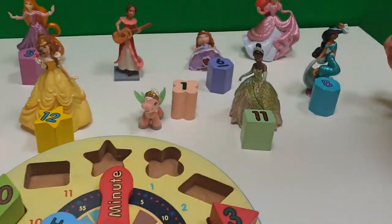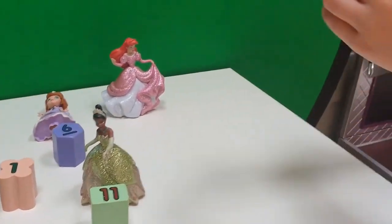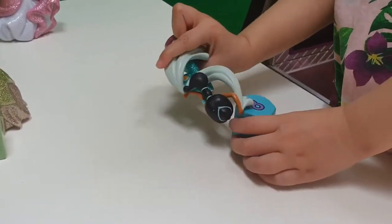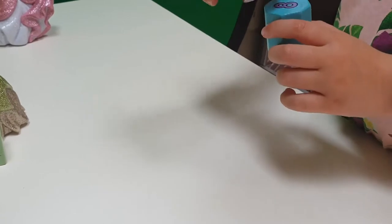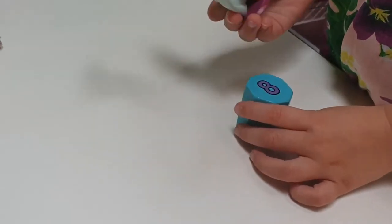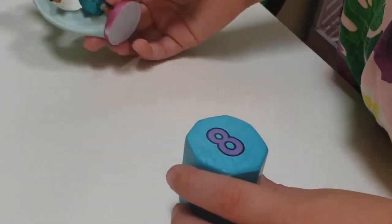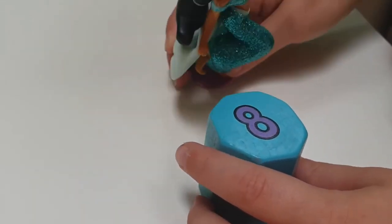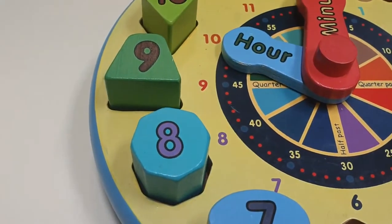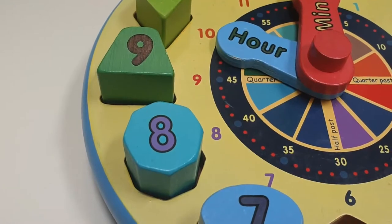Okay, so who's having a go next? Me. Oh, hi there. Hi, Jasmine. What number do you have? Oh, let's have a look, shall we? Is that the number 8 I can see? It is, yes. It's the number 8. That's a tricky one to draw. And, oh, you're putting it straight in. Wow, look at that. So we've got the number 8.